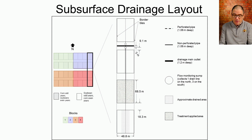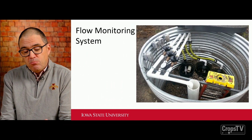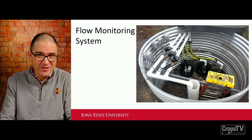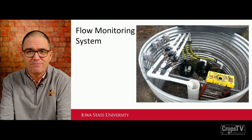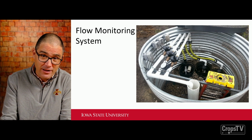So we assume that the plot area, or the area that we're collecting drainage from, is essentially the middle half of that plot, midway between the border tiles on either edge. The tile line from an individual center part of the plot dumps into one of our monitoring sumps. You can see there that black sump, a garden variety sump like you might have in the basement of your house. Certainly in central Iowa, we have a lot of those. The tile line's going to drain directly into that sump.